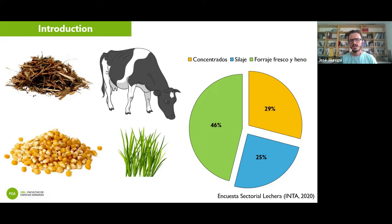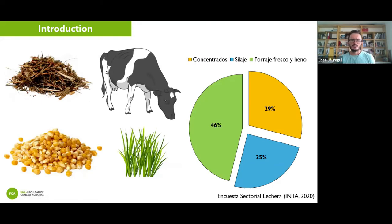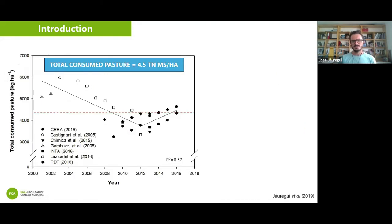grazed pastures and hay. And the other problem, because this by itself would not be a big issue if we were able to actually eat a lot of grass per hectare. Now, the problem is that we're not eating enough. We're eating very little, and this is a trend showing how this is going down. So we see that from 2001, there's been a decay in terms of the total consumed pasture. This is essentially dairy farms. So we could assume this is mostly lucerne, although there might be other pastures mixed up in here, but this is a decline we're seeing.